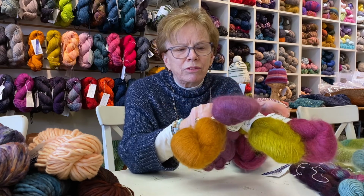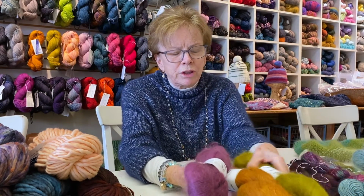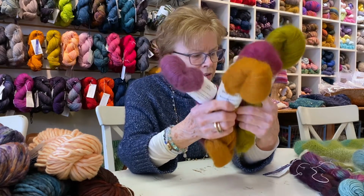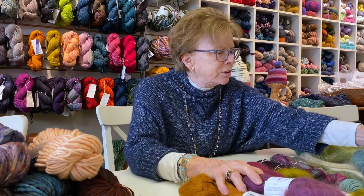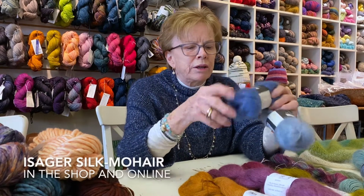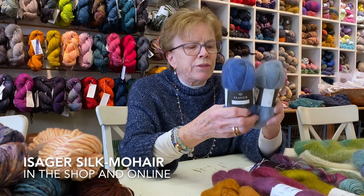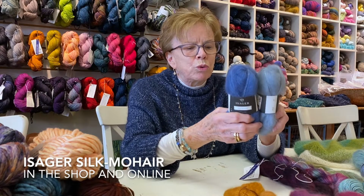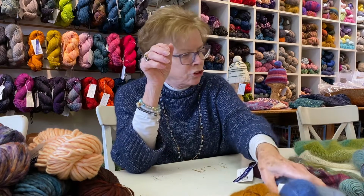And her dyes, this is Dirty Water Dye Works. I couldn't do this, I don't think, if I tried. They're so beautiful, the colors, and just completely soft. We also have in the shop the Isager silk mohair, and this one is 75% mohair and 25% silk. But again, the silk gives it this beautiful sheen.